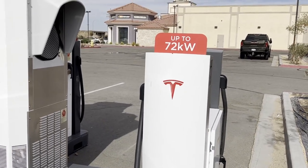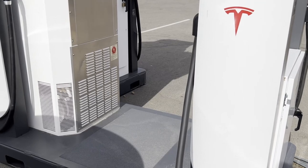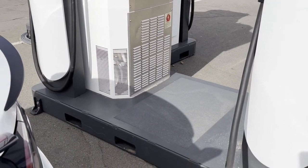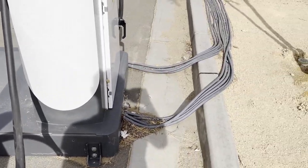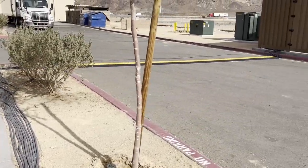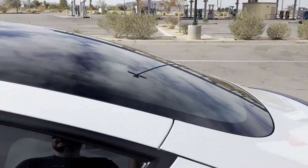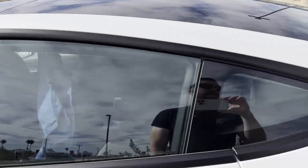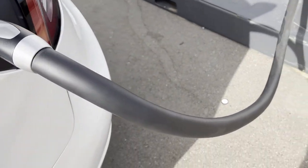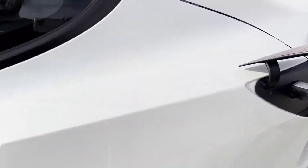So we're all hooked up. It says up to 72 kilowatts of power are delivered off these. And I like how it's just temporarily set up too. I pulled off on these ones because the cable's a lot thicker, which tells me that the electricity being delivered, there's much more of it.